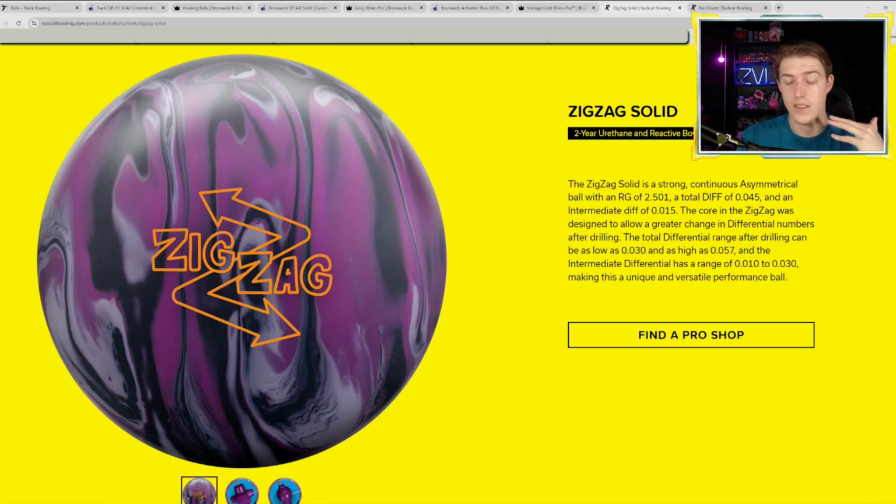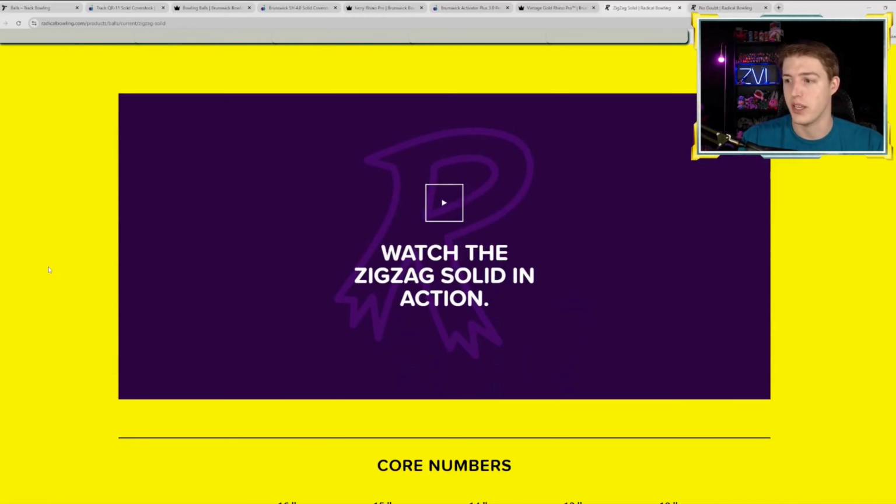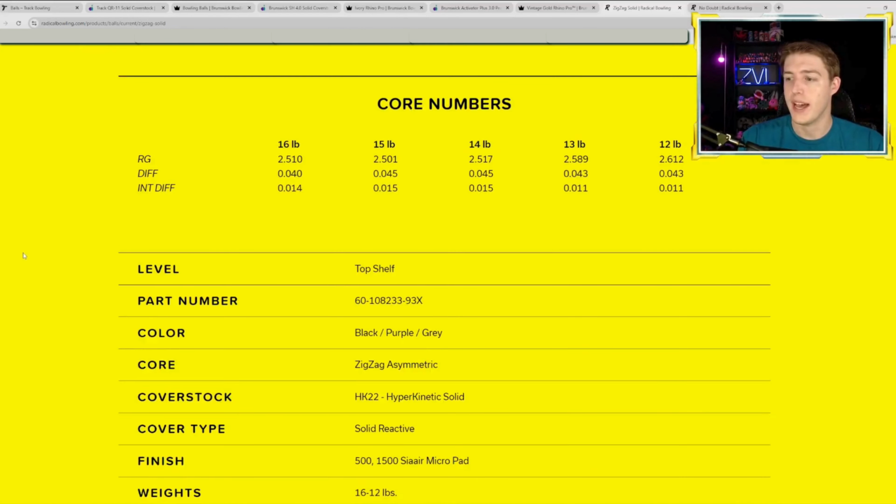Same with the intermediate differential. It can be as low as an old Rotogrip Rubicon or a Tour Dynamics or an Ion Pro, or as strong as the Max Bias. So this ball has a lot of versatility, which is a good sign. More purple. They are 3 for 4 on purple, by the way. Just make sure to keep that count going. Purple bowling balls unite.